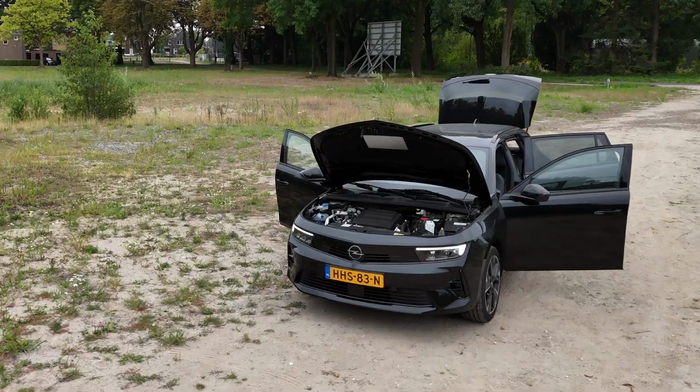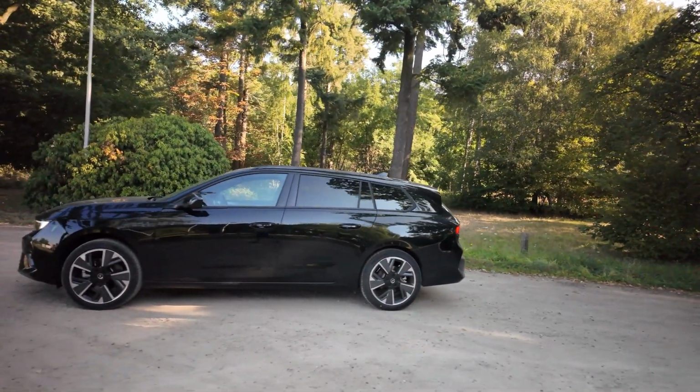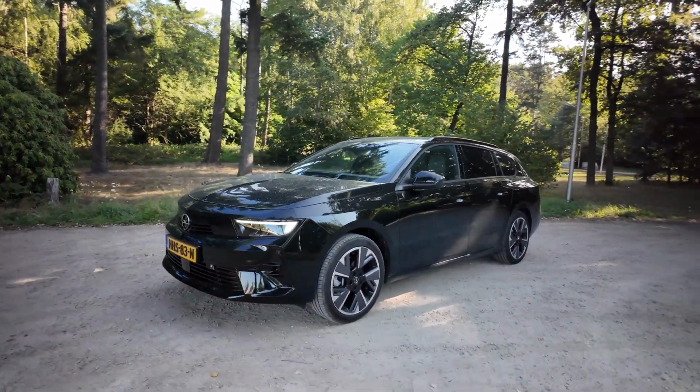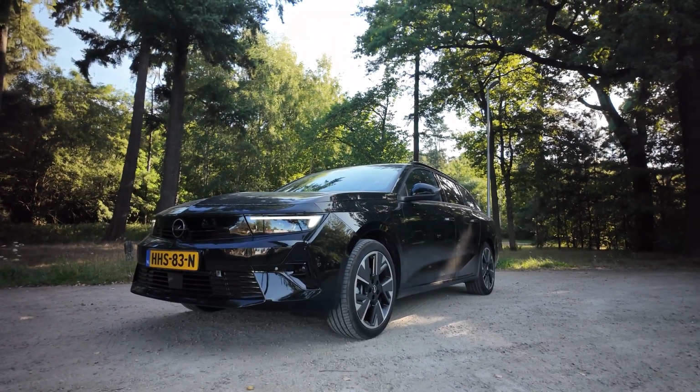Because these days cars all need to get higher and easier to get in and all that good stuff. But that does mean that cars get bigger, bulkier, and they all go through the same wind tunnel, so they all look the same. So it is almost refreshing to see the Astra Sports Tourer in this shape.